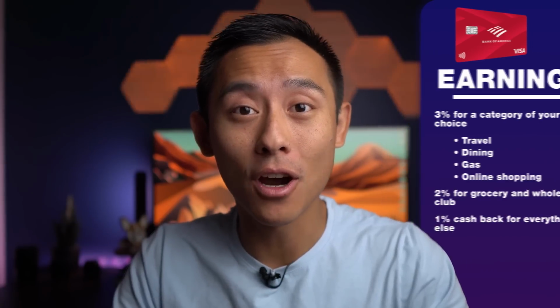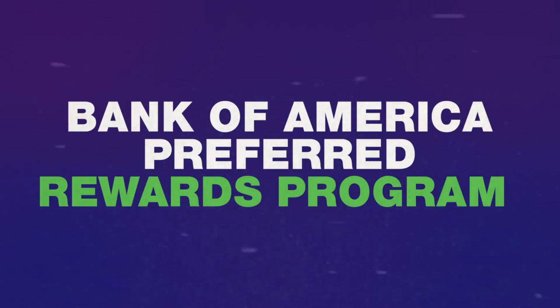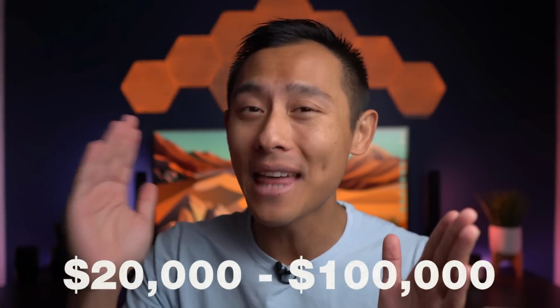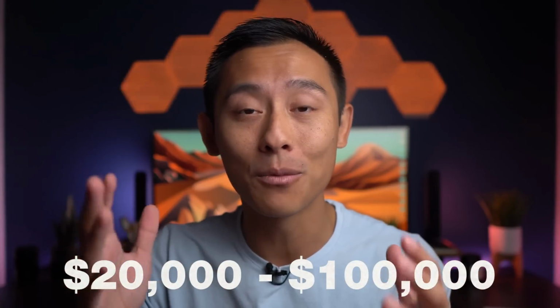As far as benefits for this card, honestly, there's not a whole ton. The one that Bank of America calls out, and the one I guess that's worth mentioning, is the Bank of America Preferred Rewards Program. This basically means if you have a lot of money on deposit with Bank of America, you can get a slight boost in your cashback earnings. Anywhere from a 25% up to a 75% boost in the amount of cashback that you can earn with one of their credit cards, as long as you have anywhere from $20,000 to over $100,000 on deposit or invested with Bank of America.